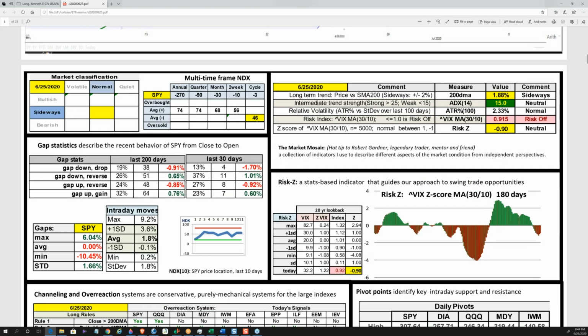Today we're at 46 on the 3-day cycle, above average in the multi-time frame NDX. So the panic selling did not occur today. You'll notice over on the risk Z that it rolled back up. So we're now into the spring. Today, tentatively, we're getting close to the point where I could actually start thinking about swing trades.